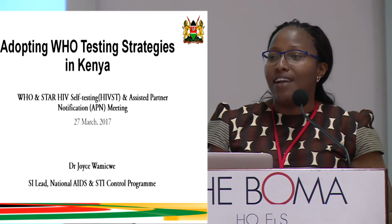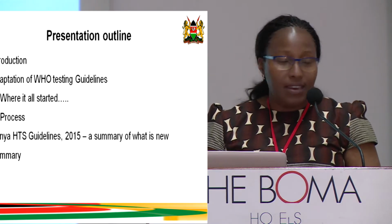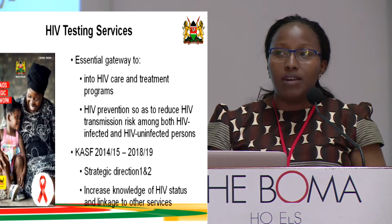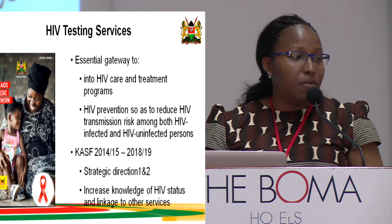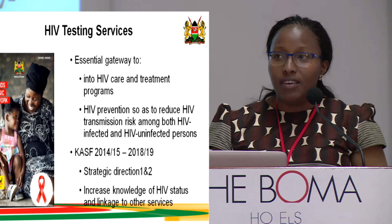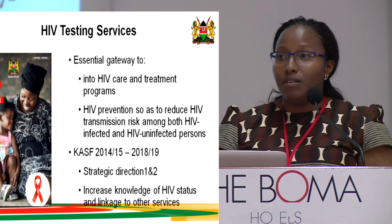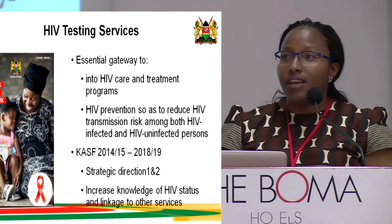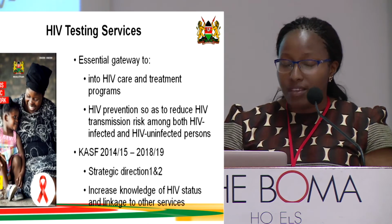I'll be making a presentation on how we adopted the WHO testing strategies in Kenya. And that's my outline. So we know this. I don't think I need to belabor this, but the main essence of showing this slide is that in Kenya, we recognize testing as a key and critical entry point to not only identifying the HIV-infected persons in the population, but as a way of ensuring that for the negative, they continue being negative. So we have that very clearly elaborated in our Kenya AIDS strategic framework.